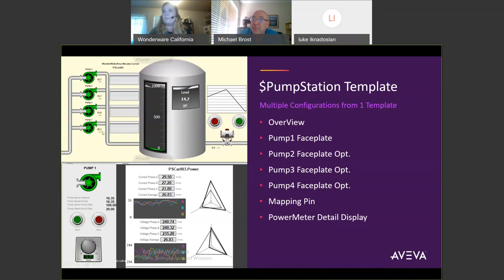Those options will change the way the graphics appear, will change the data that we're collecting from the site, will change what we're historizing to our historian, will change all the aspects about this pump station to reflect our specific configuration.